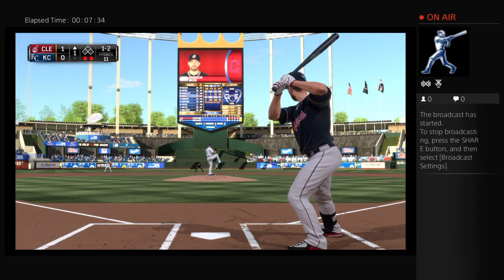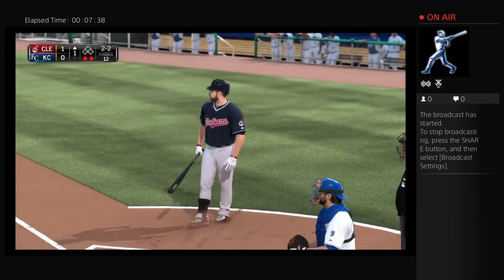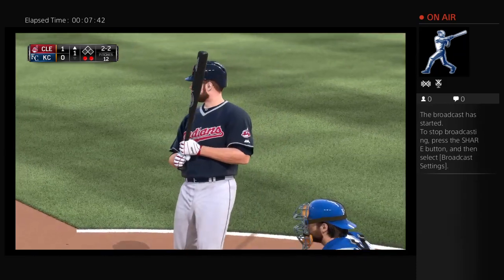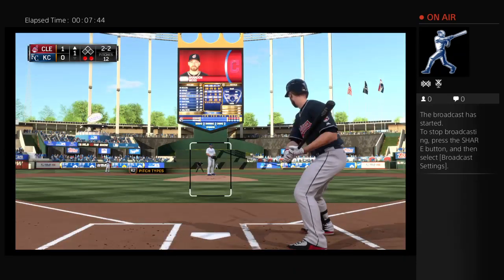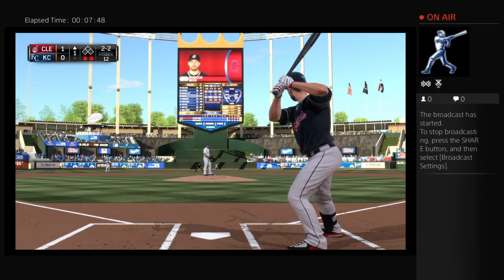Here comes a 1-2. Look out. That one almost got away from him. 2-2 now. Yeah, I don't think this is a guy you want to mess with here. He can hurt you in more ways than one. 2-2.